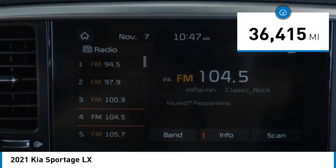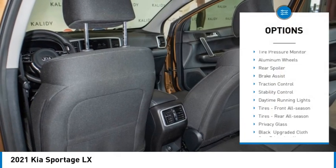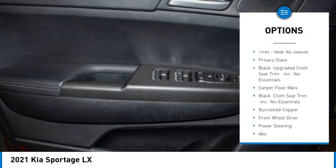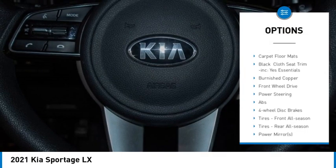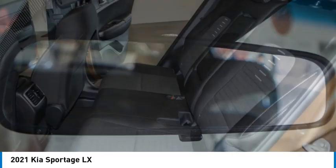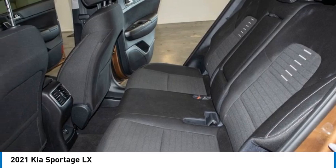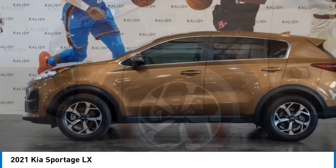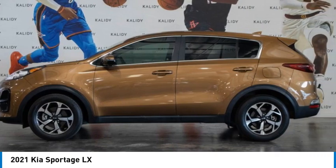Here are some of this vehicle's great options: tire pressure monitor, aluminum wheels, rear spoiler, brake assist, traction control, stability control, daytime running lights, tires front all season, tires rear all season, privacy glass. Wouldn't you look great in this vehicle? Stop in today and see for yourself.